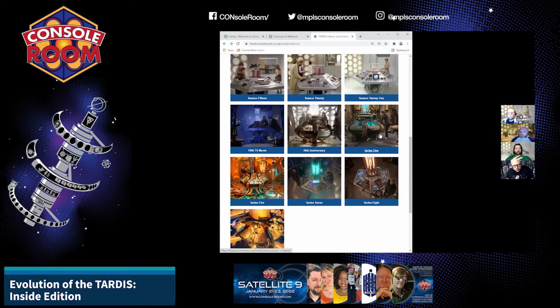Yeah, I like the echo of the TV movie, and like I said, with the meshing of the rotor, I love that. I like the sort of green you can see there in that photo of series 1, that green tint to it.